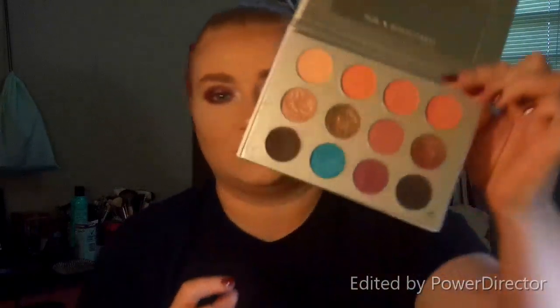This was one of the first palettes I got with BoxyCharm, and as you can tell, I've really kind of dug into some of those. So it was really nice. This is a BoxyCharm and Pure collab, and then this was my first Boxy Luxe box, and I love this palette. It is gorgeous, and these are all shades that I would wear, and they are beautiful.